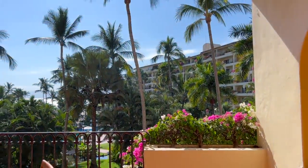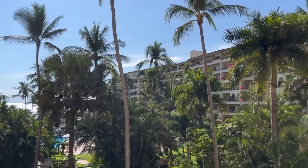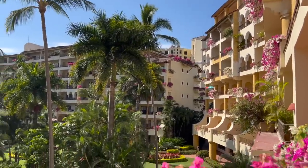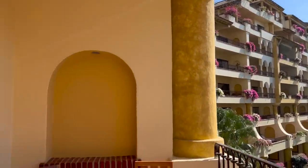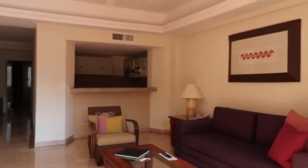So here we go. Oh my gosh, you guys, look at our view from our balcony. We are staying in a one-bedroom deluxe suite with a beautiful view of Velas Vallarta's three pools. This is an all-inclusive family resort, and it was the perfect spot for a warm weather vacation, or even if you are looking to book a spring break trip, you want something a little more relaxing.